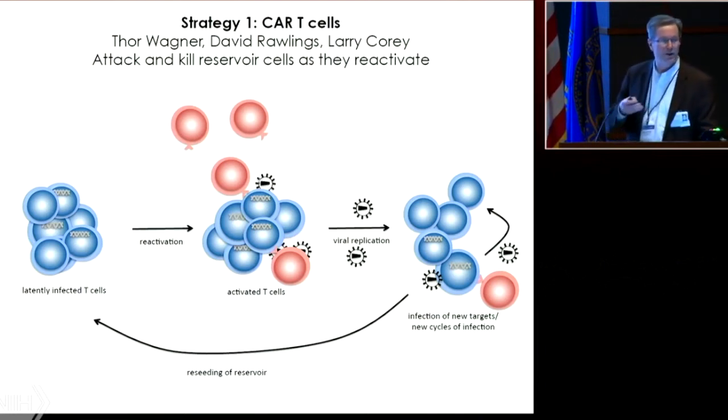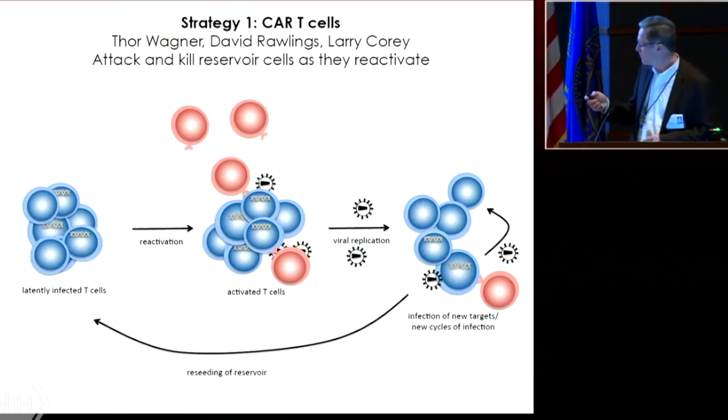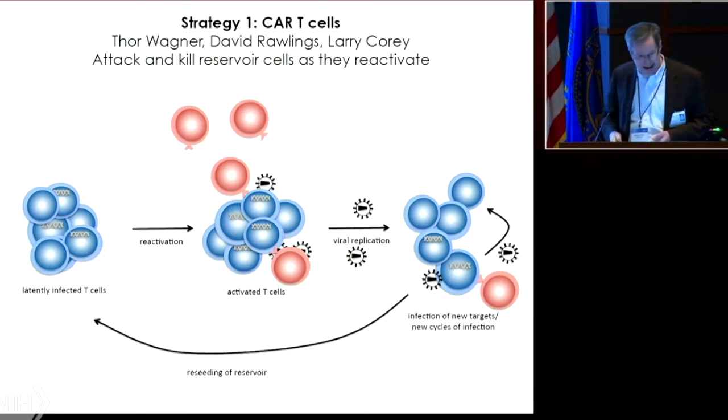This project is led by Thor Wagner, David Rawlings, and Larry Corey, and the idea is to attack and kill these cells as they reactivate. So here in the middle, you can see the CAR T-cells in red. When the cells express some antigen, they're going to be attacked.